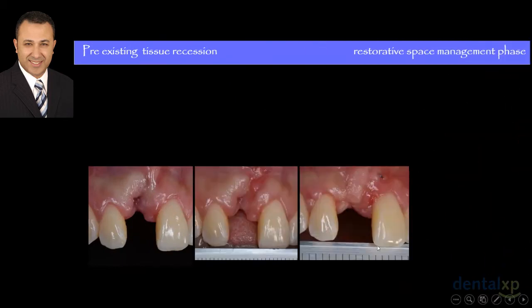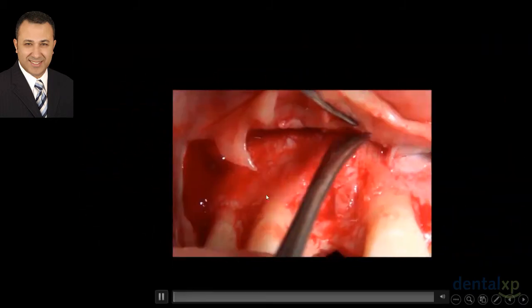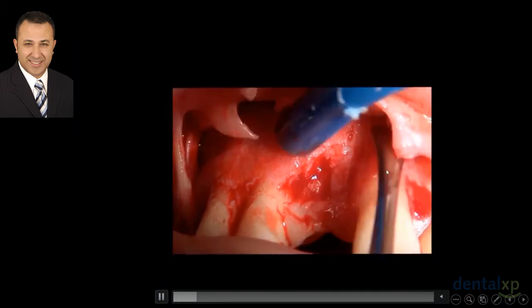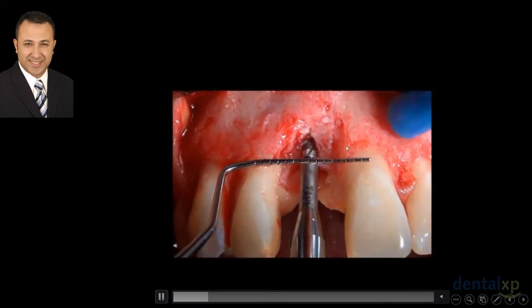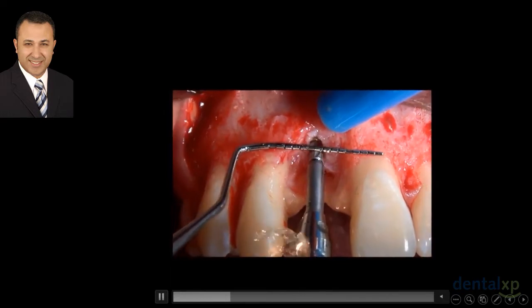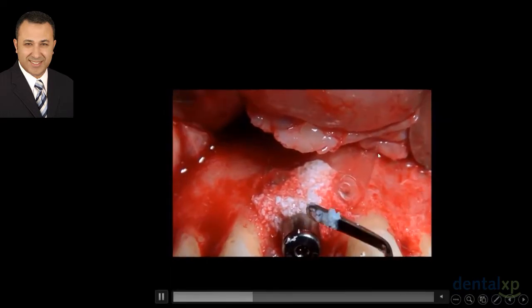We developed the space gradually until we have a sufficient, optimum restorative space for this patient. Then, when we went to the surgery, we started to discover the amount of labial plate of bone resorption. So we started to place the implant according to the three-dimensional positioning protocol.